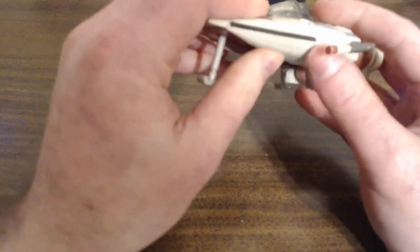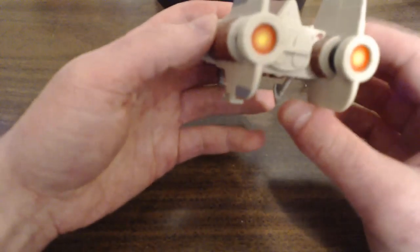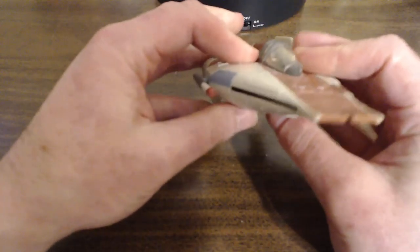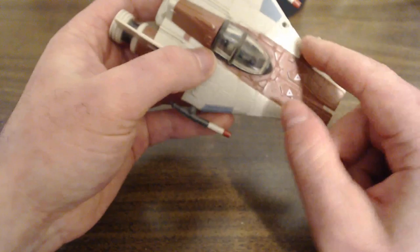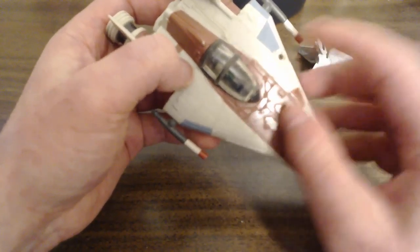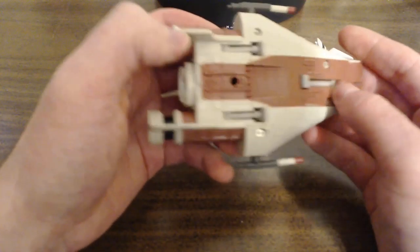The last full-size fleet action starship that I have is the A-Wing, and like the others, it has some pretty good detail in it all around, though these stickers for the engines do look kind of funny and cheap. But otherwise, you've got the arrows on the front, the striping, these gray patches. This is probably for fuel, just like the gas tank. The port for the stand down there, and of course the landing gear.